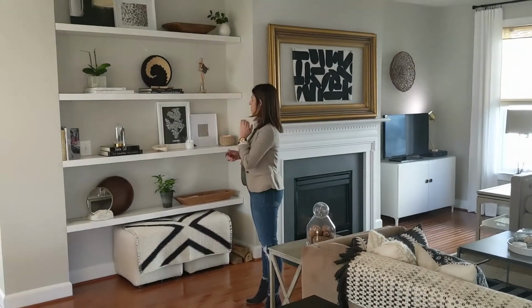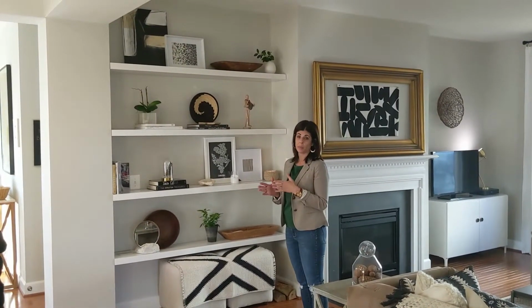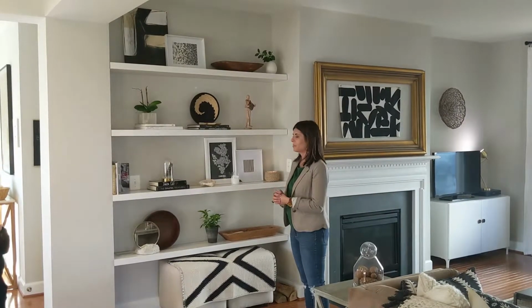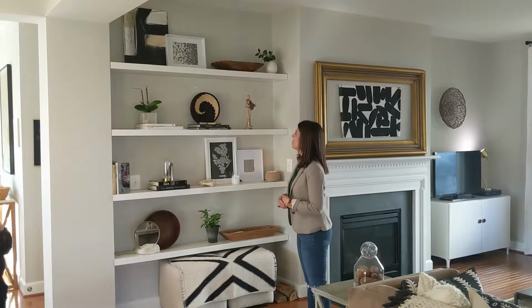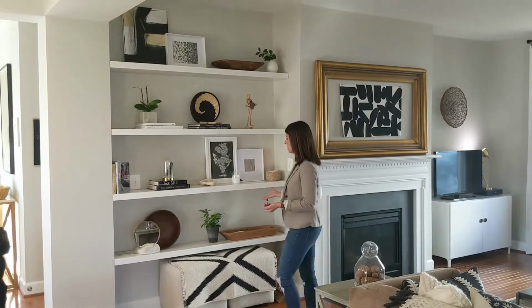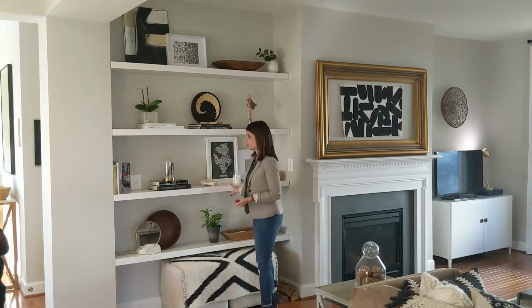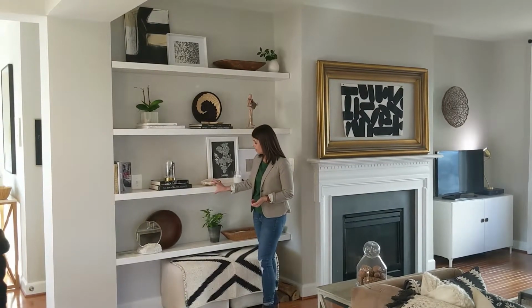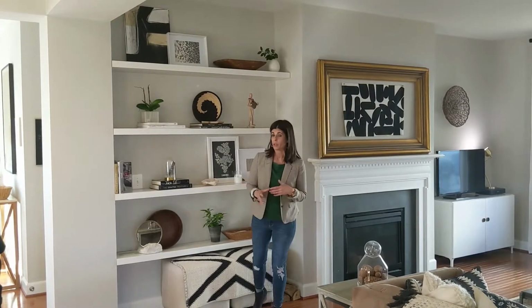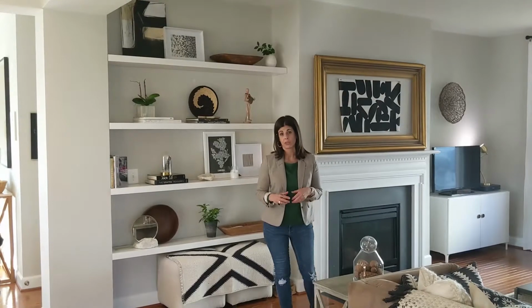I'm tending to go a little bit more on the modern side of style as I'm getting older for some reason, rather than traditional. But there are tricks you could do to even these shelves, which would be to have a carpenter or a handyman add some crown molding perhaps, and it could give you a completely different look, much more traditional or transitional if that's your style.